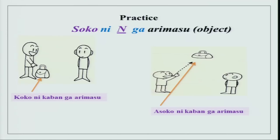So, we stress with particle ga, we emphasize with particle ga, and show that a certain object or a person is present at a certain point. You can see it from these pictures over here. Koko ni kaban ga arimasu. So, koko ni, over here at this point, kaban ga arimasu, not over there. Koko ni kaban ga arimasu. And asoko ni kaban ga arimasu. Over there, the kaban is present. Asoko ni kaban ga arimasu. Asoko ni hito ga imasu can also be done. You can see that stress and emphasis is important and is shown.